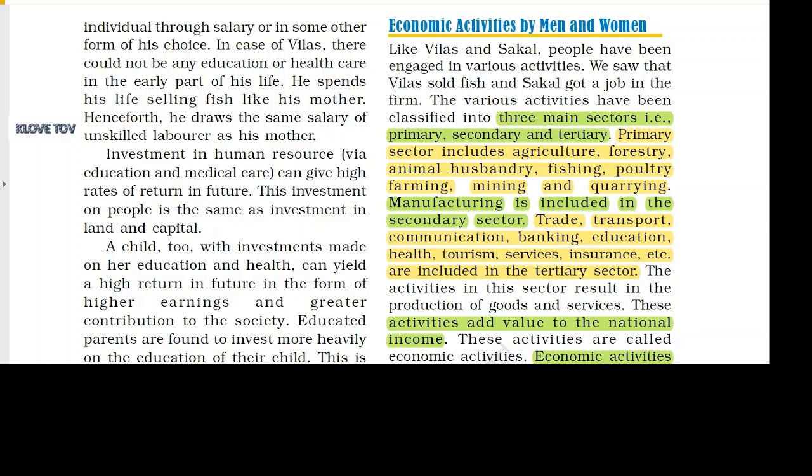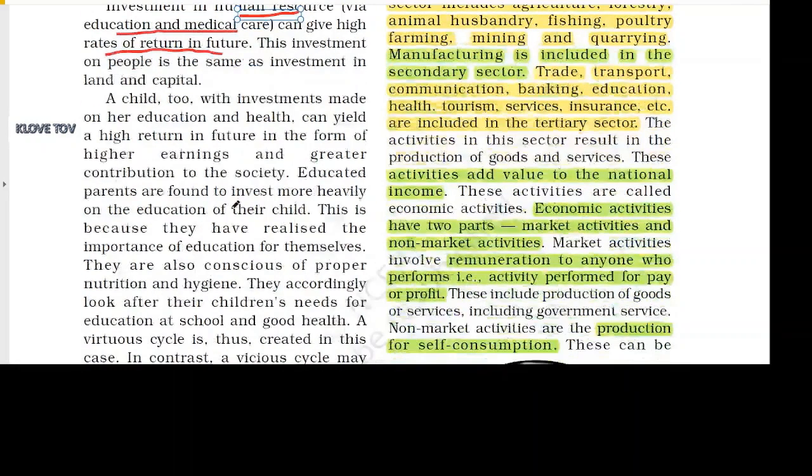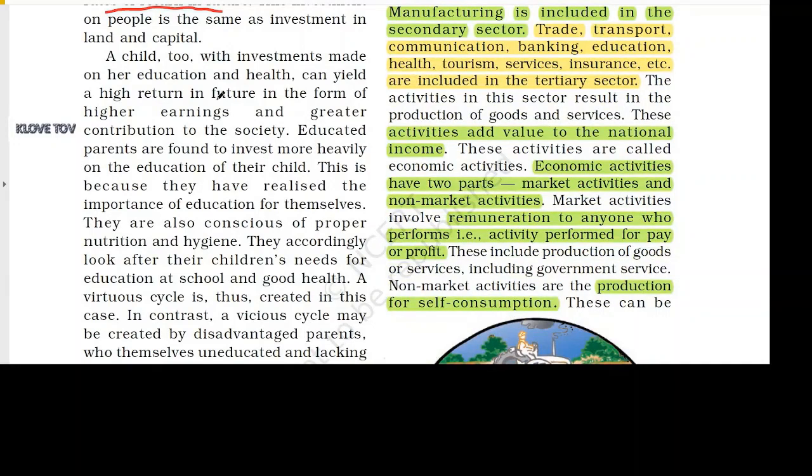Investment in human resource via education and medical care can give high rates of return in future. This investment on people is the same as investment in land and capital. A child too, with investments made on her education and health, can yield a high return in future in the form of higher earnings and greater contribution to the society.